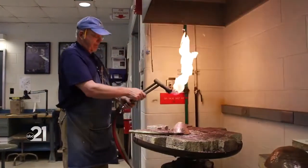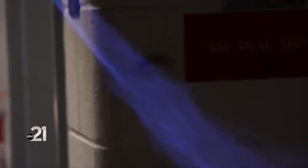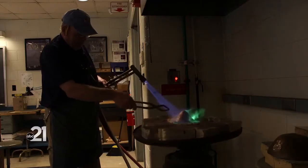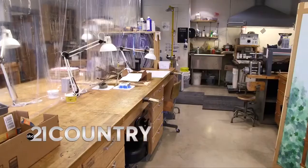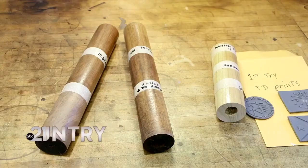You can call me Bob. I've taught here since 1994, and I teach all of the metalworking classes. We started in the summer of 2019. Since we're a Purdue University now, a single entity, the chancellor wanted to have a mace that represented this place. And so that's what we started with.